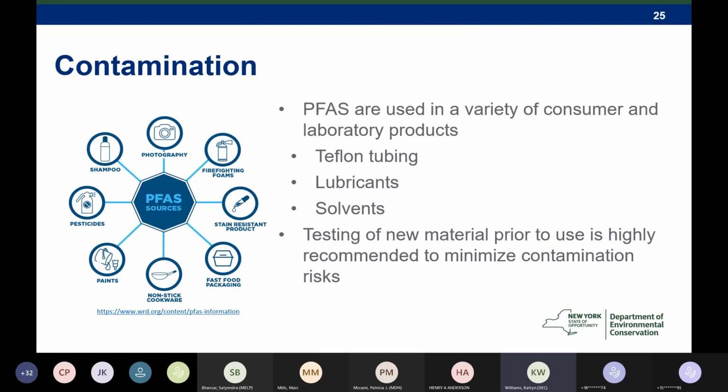Also, as I mentioned earlier, contamination is a big problem. I'm sure you've heard loads about this if you have anything to do with PFAS. Teflon tubing, lubricants, solvents, personal clothing, basically anything could be fair game as far as what could be causing contamination in your lab. We routinely test new material, new lots, new solvents. Some labs even have to test different bottles of methanol, even if they're in the same lot, because potentially bottle to bottle there could be differences.